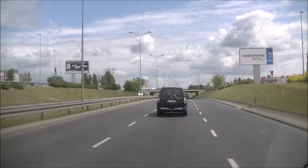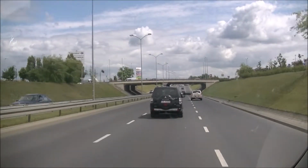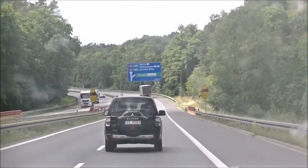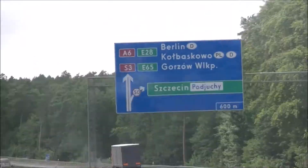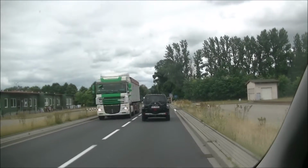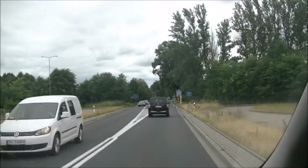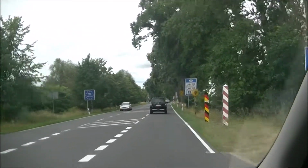This is us driving through Szczecin on the way to one of the landscape parks, just getting out of traffic, and we're briefly going to go into Germany. This is us just about to cross the German border. Herzlich willkommen in Deutschland.